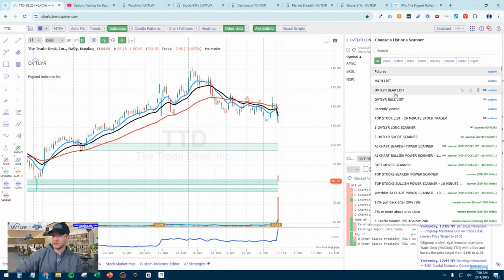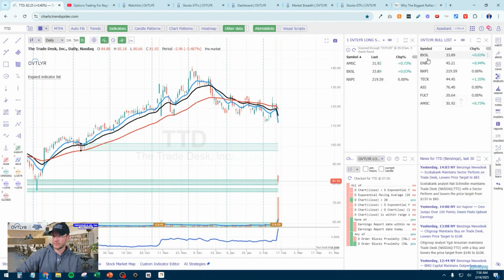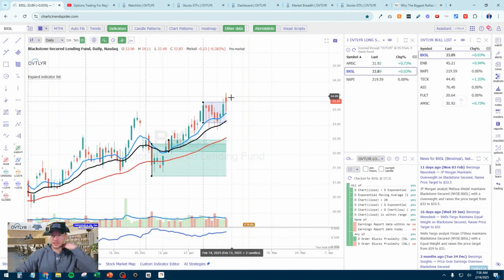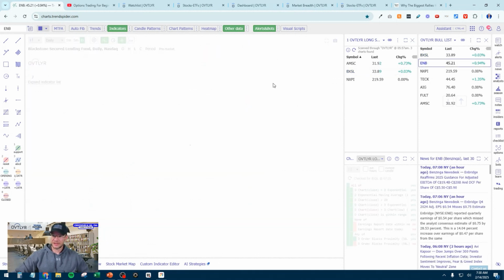But let's go back to stock picks for the week. So BXSL, again, looks really sharp. I love to trade up into earnings, but if you are going to trade up into earnings, just be careful. It closed right on top of this order block. I'm recording this Friday morning, but when the market opens up here in a little bit, this order block will go away. And that's a very bullish sign, to break through an order block. So I like BXSL.